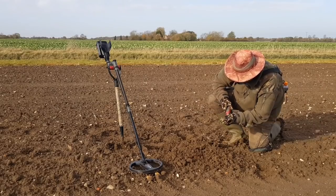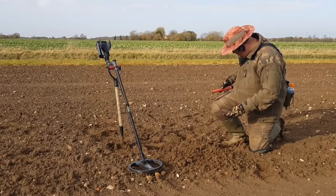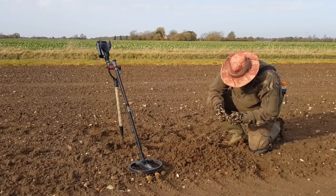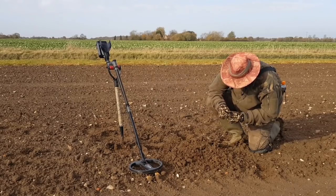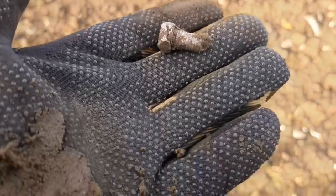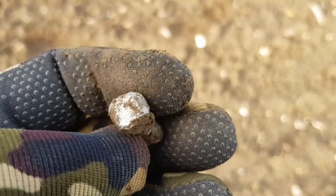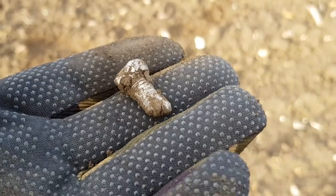Well, it's in here. It doesn't look like a tube at the moment. No, it's just an old bolt. There we go, look. Still got to try the live digs occasionally, and that was a good sounding target, so anyway, better luck next time.